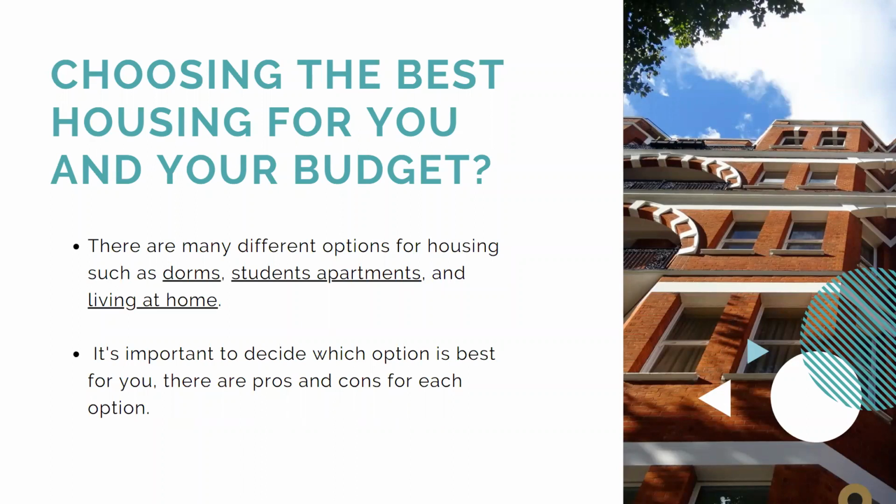Choosing the best housing for you and your budget. There are many different options for housing, such as dorms, student apartments, and living at home. It's important to decide which option is best for you, as there are pros and cons for each option. Dorming is typically a little bit more expensive than the other options, but there's a lot of convenience about living directly on campus. It's a lot easier to walk right out of your door and walk straight to your class. Student apartments, if you're living far away, you have more privacy than you have in a dorm, but then you also have to think about if you're renting an apartment for the whole year versus just for the time you're at school. And living at home is definitely the cheapest option.